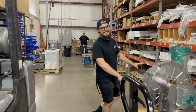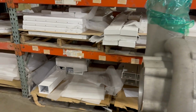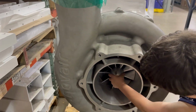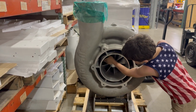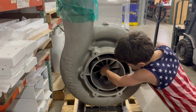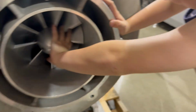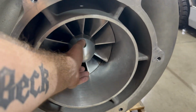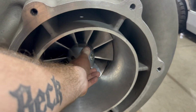It's the baby brother, we like to say. Wow, you ain't joking. Like I said, that's the crazy part, that's the baby brother. They make it even bigger. Now that should have been a thumbnail. Be careful sticking your hand in there, buddy. It's got a lot of inertia. It's pretty cool though, huh? It's kind of crazy that we need a forklift to move the blower.